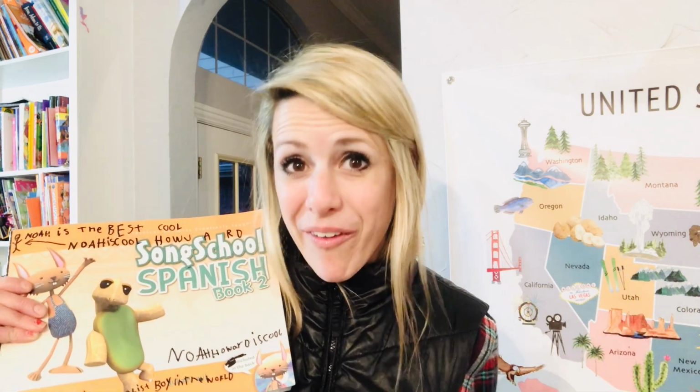But I love this book. They have a Latin one too, which is great if you're wanting to learn Latin as well. But we have done Spanish, and it is so good for learning the days of the week. And as they grow in their Spanish knowledge, they're able to start putting sentences together and understanding it, reading it. And they have what my favorite part of the program is.